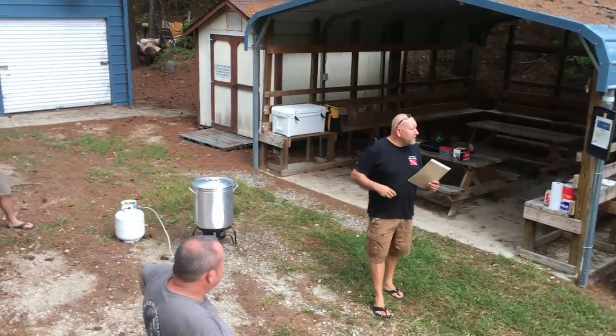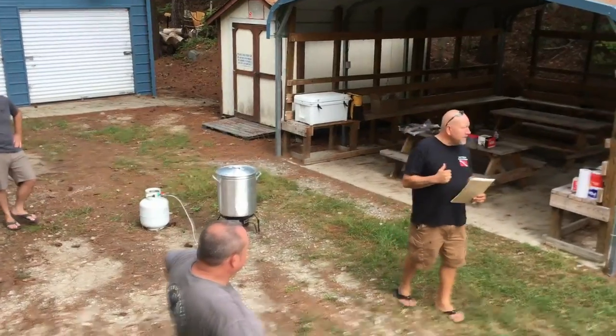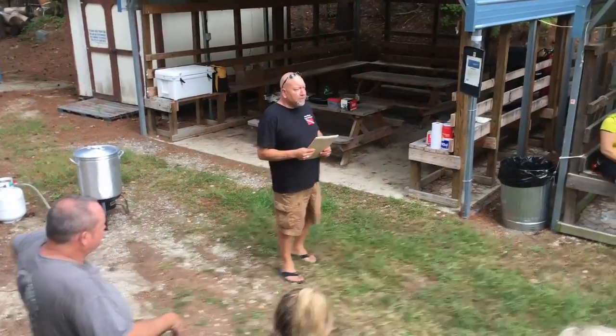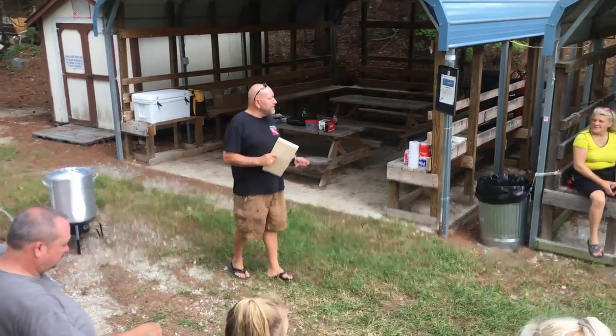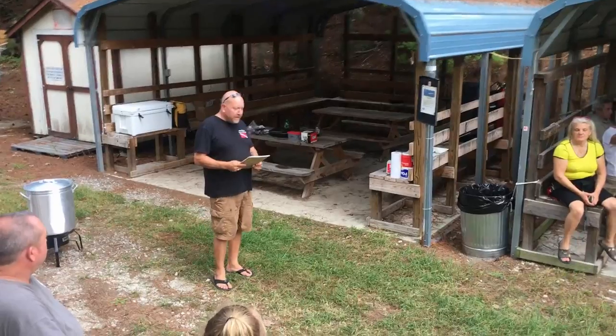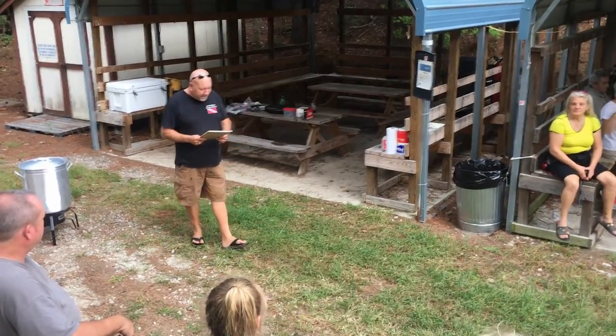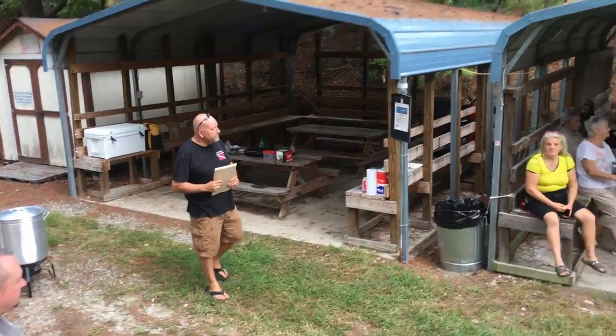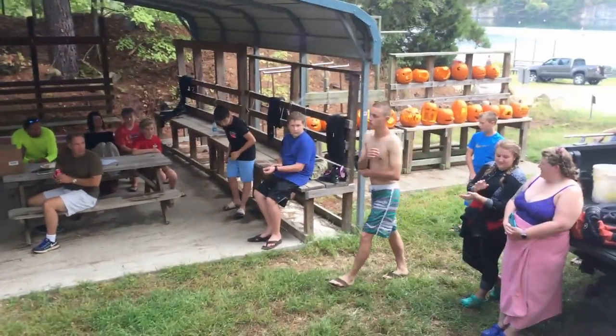All right, guys, we're giving away prizes for the top seven pumpkins. They all look great. Unfortunately, we don't have enough prizes to give everybody. I hope you enjoyed your time here. We do this every year, so plan on coming out every year. The seventh best pumpkin goes to Joe Woods. Woohoo! Good job, Joe.